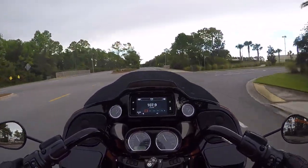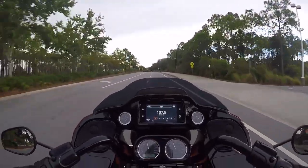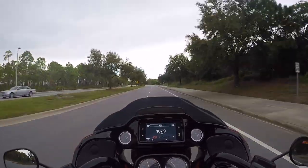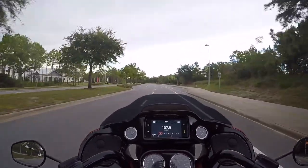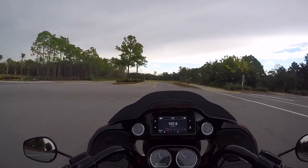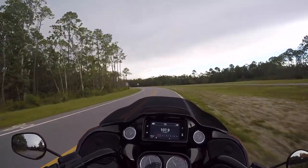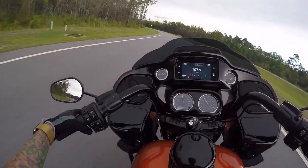The seat height is 27.3 inches, and it's not too bad. I'm 6 foot. I got plenty of bend in my knees. I don't think you would have any problems if you were in the 5'9", 5'10" area. They also make low profile seats and some things to help you out if you need a little more ground clearance. We're in right at, I believe, about 867 pounds in running order.